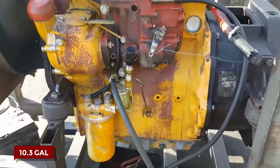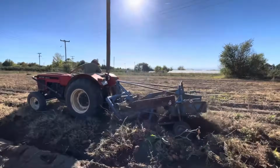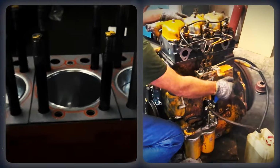Fuel capacity was 10.3 gallons, enough for long field sessions without frequent refills. Service points, filters, injectors, valve covers were placed for quick access, so downtime was minimal.